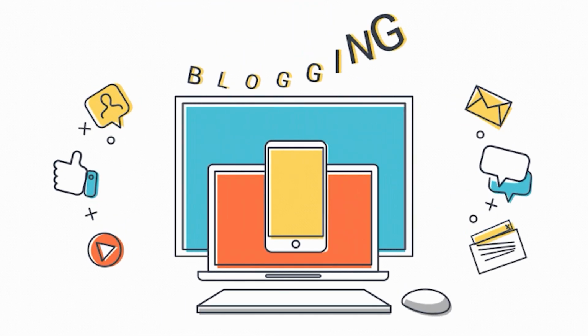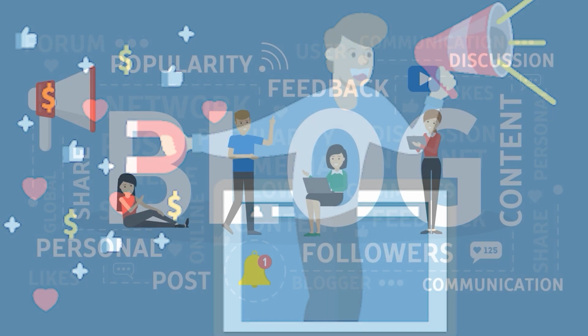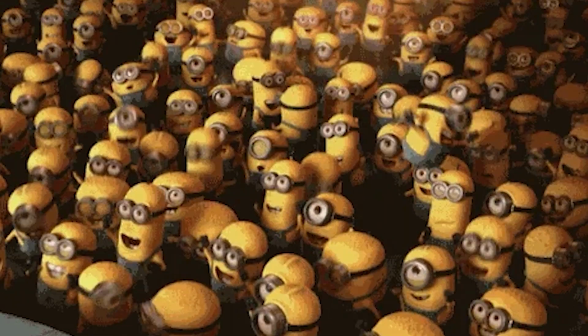Publish compelling content. Blogging is another great effort that can easily attract almost 3 times more traffic than other strategies. So, create helpful, high-quality content for your readers and quickly grow the family law firm.